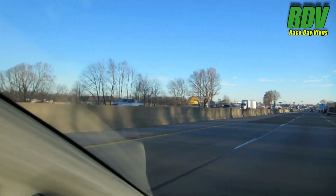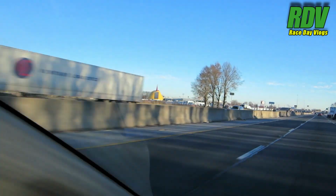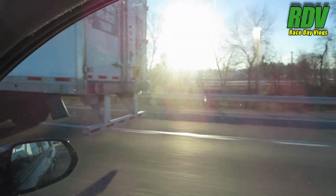So one of the cool things about living in Bowling Green is that we have the National Corvette Museum, which you can see right over there. It's a little yellow building with a red spear coming out on top. And one thing about the Corvette Museum, they're actually building a road course right over here on the other side of the highway. Construction is ongoing with that project. They're hoping to have it done by, I believe, next fall, maybe next spring, I don't know.